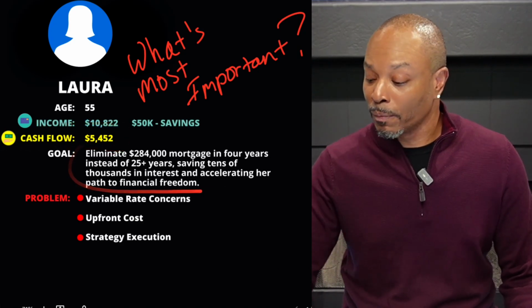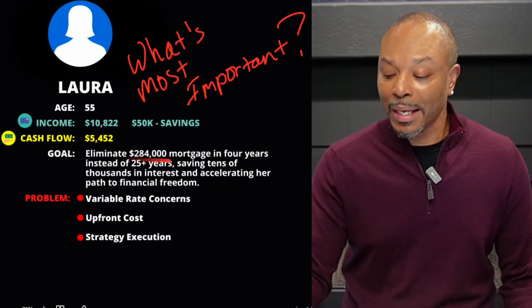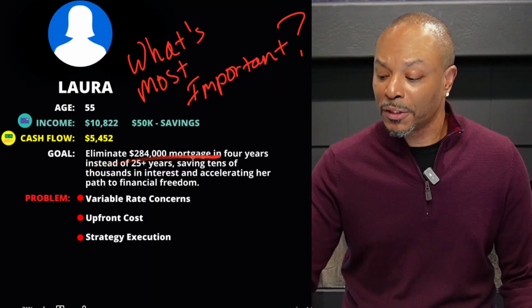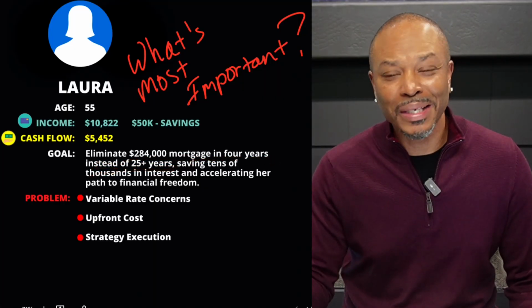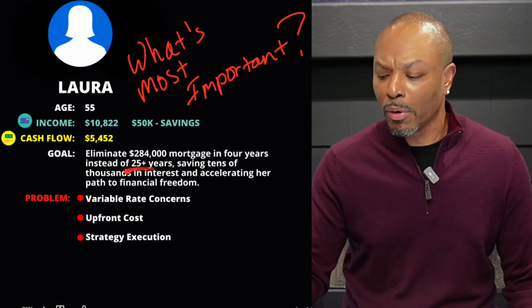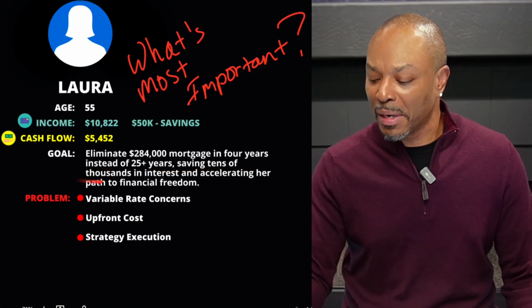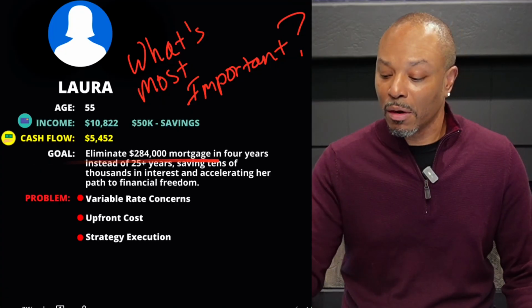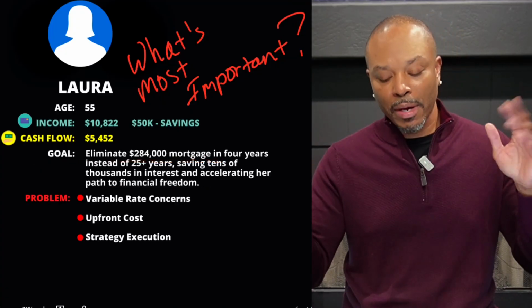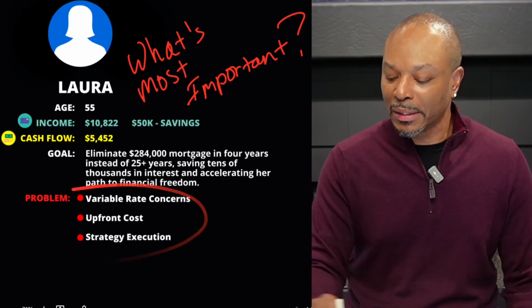And the goal, her goal, is to eliminate this $284,000 mortgage within the next 4 years, because she's got about, I think it's like 27 years or so left on the mortgage, and ultimately put her money in a position to where she can focus on freedom. Her goal is to pay off this home so that she can focus on freedom. Okay. And these were the pieces that she wanted to discuss.